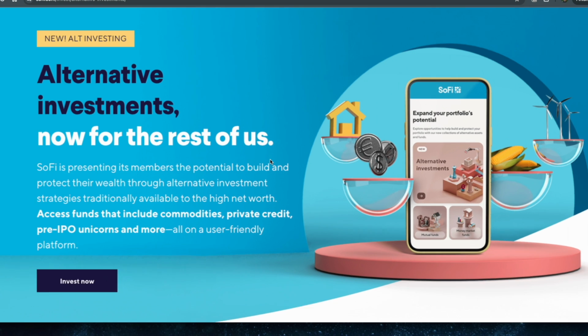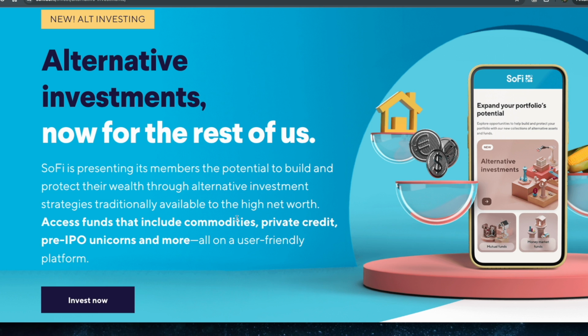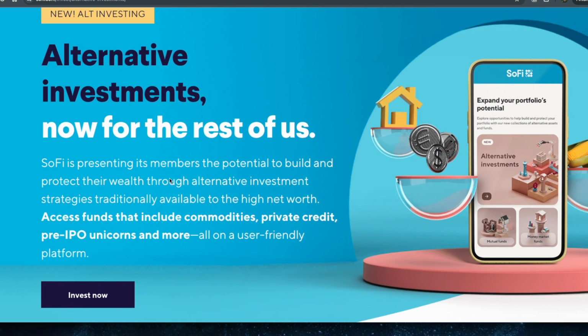They've got some cutesy, interesting graphics here, but that's not what we're here for. It says that to previously invest in these kinds of alternative investments, you had to be super high net worth. Now they've brought down these potential things for us to use as regular people who aren't super high net worth. So now I want to know what kind of alternatives we can actually invest in.